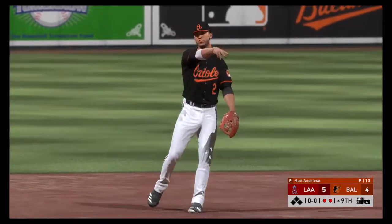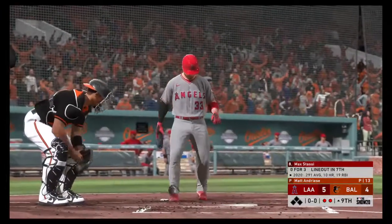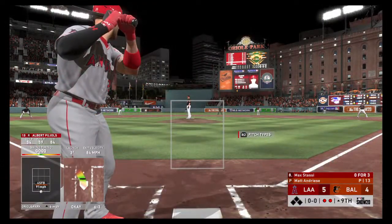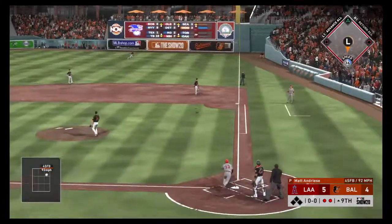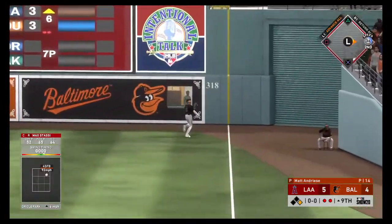The catcher, number 33, Max Stassi. Striding into the box, Max Stassi. Hit the ball pretty well in his last at-bat, but it resulted in a line out. Yeah, he hit it hard. That's all you can ask. You can't control the result sometimes, Matty. Just unlucky with the placement.